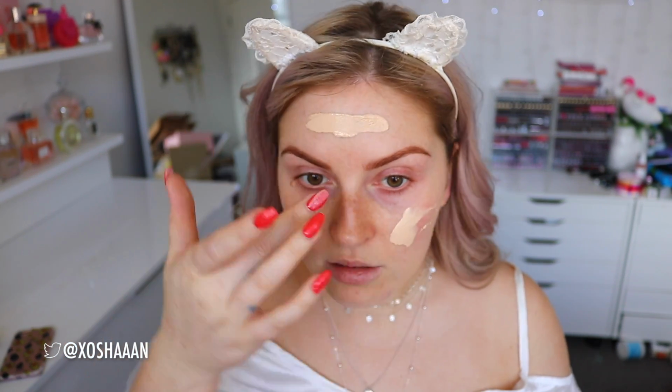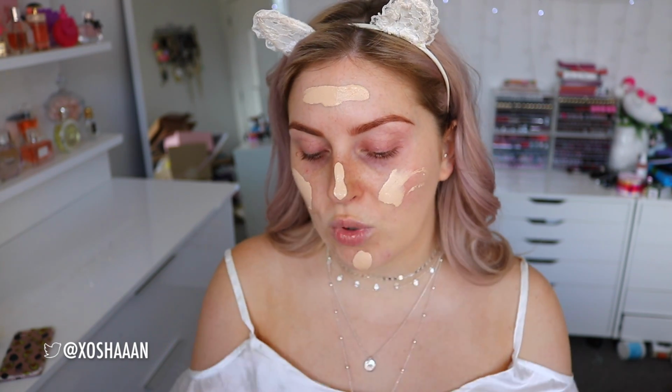So I'm gonna take one whole pump, which is huge. Now let's distribute this. It feels so lightweight on your finger. Like, I don't know if that makes sense, but just the way it spreads, it's so silky. It doesn't feel thick like a moisturizer or anything like that.